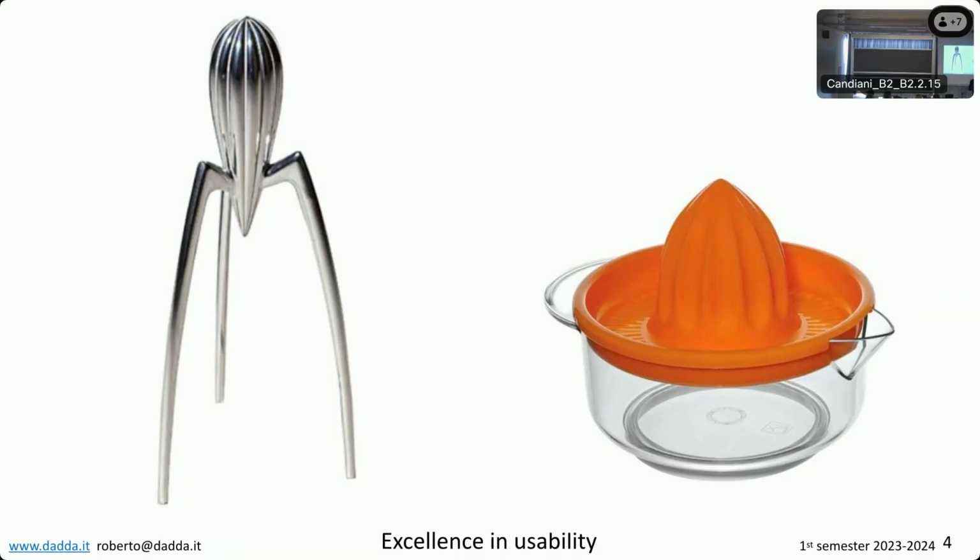So what you do normally, this is a very common wedding present. You put it in the dishwasher, wash it, and you put it in the living room as a beautiful thing. Then you go to the market, you spend 2 euros, you buy this simple thing, and you squeeze the orange. Why do I tell you this? Because usability and being beautiful normally do not always go together.